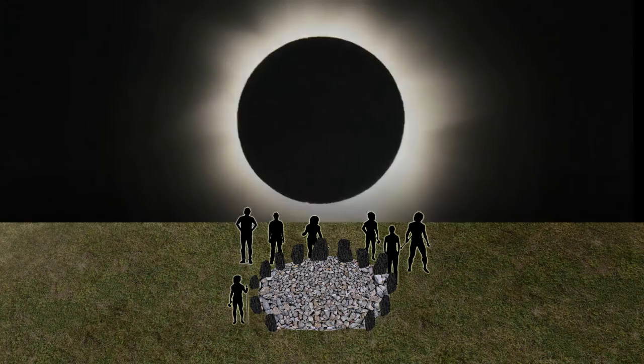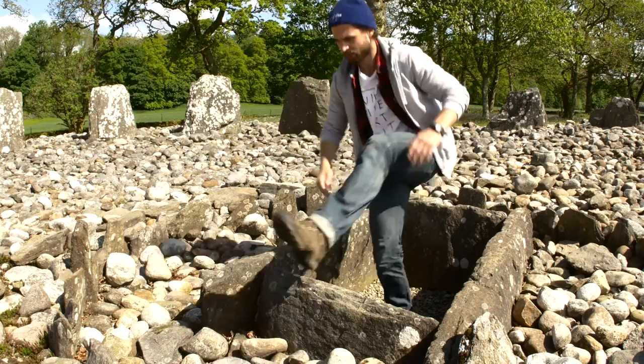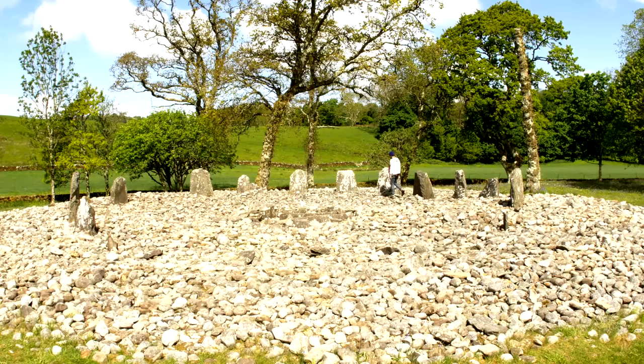So this is the burial cist. It wasn't actually originally part of the site, but was added a couple of thousand years after. So I'm just heading over to the smaller circle. There are two stone circles here, a small one and a big one. The small one was built first, but then covered with peat and discarded until archaeologists were excavating the bigger circle and realised they were standing on a second smaller one.